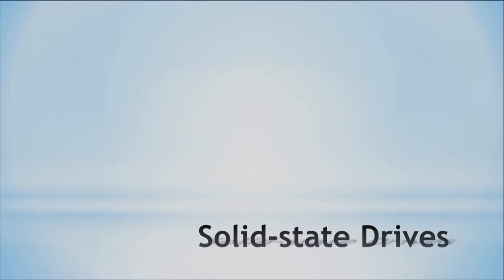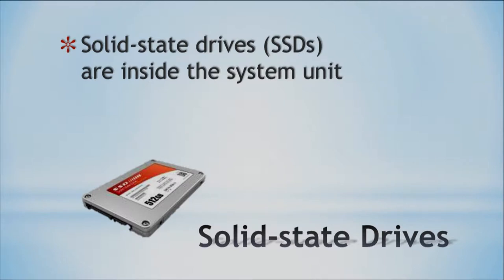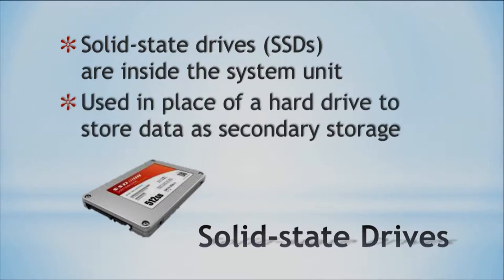So let's get some more information on these solid-state drives. They're actually inside the system unit, replacing the hard drive. And again, it's secondary storage. Remember a couple lectures ago we talked about secondary storage versus primary storage. Primary storage is close to the CPU, and the CPU uses primary storage to store data and programs short term so it can pull out all the data it needs really quickly. When the power goes off, primary storage is gone. So we need secondary storage to store all our data and programs on a long-term basis. Solid-state drives can replace the hard disk drive on your computer. Again, we just went over the advantages and disadvantages of that.